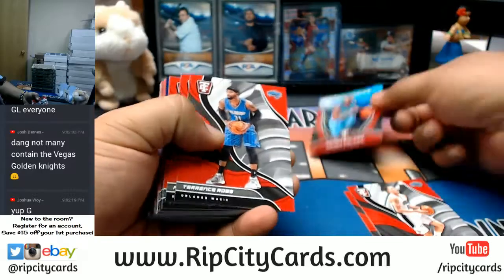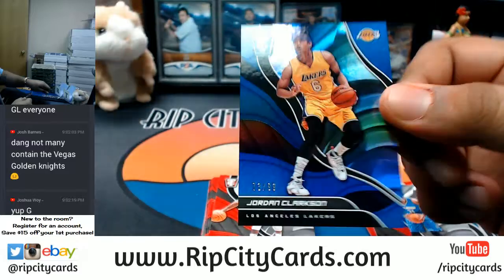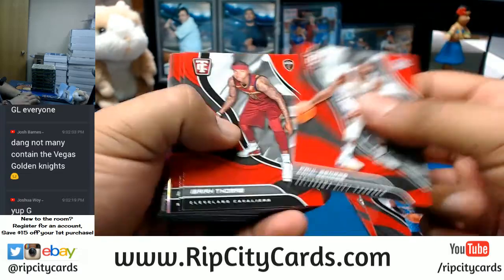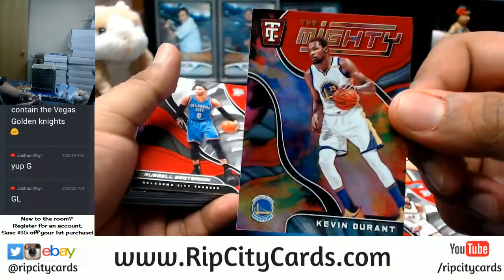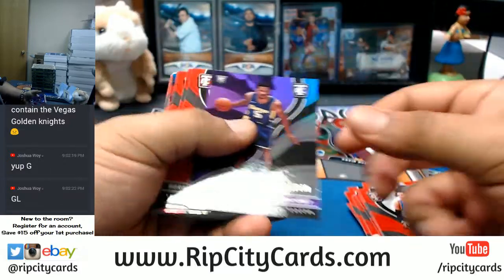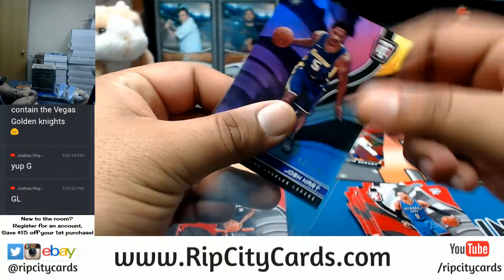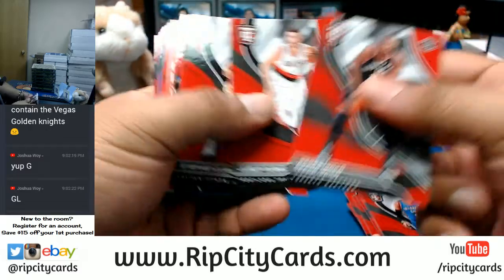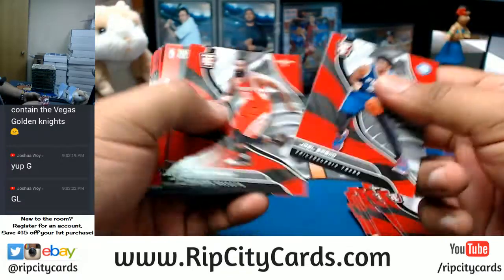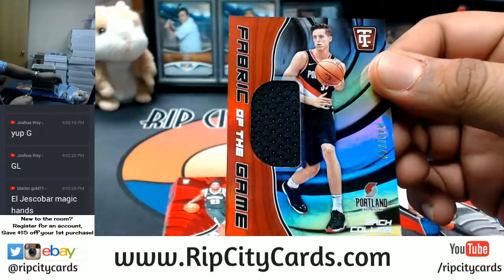Energizer Kemba Walker. Insert, a Jordan Clarkson for the Lakers to 99. The Mighty insert for KD and the Warriors. Josh Hart of the Lakers to 199. What'd it do, black and gold? John Collins for the Hawks, rookie insert. The patch goes to the Blazers.